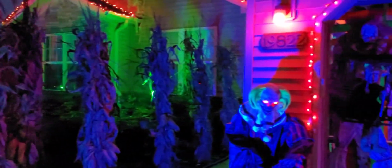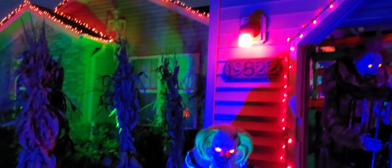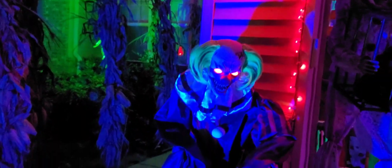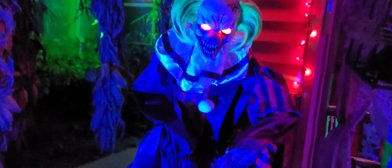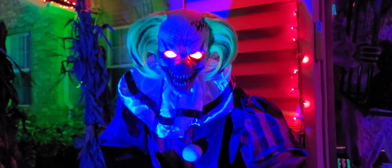And we've got our clown room here. This is the Coleman Clowns. So we're going to take a look and see what we've got going on. We're greeted by this little squatting guy who looks pretty intimidating. I don't think he wants to be friends. Awesome.